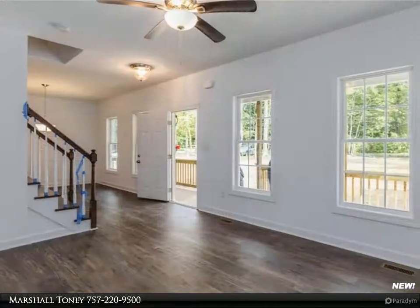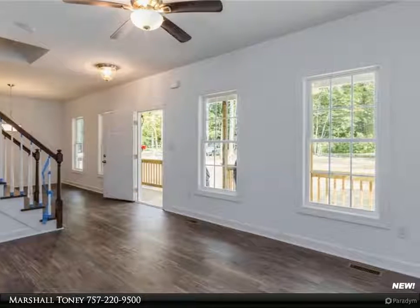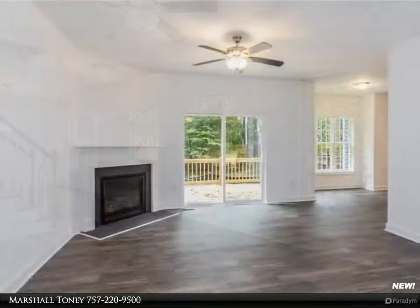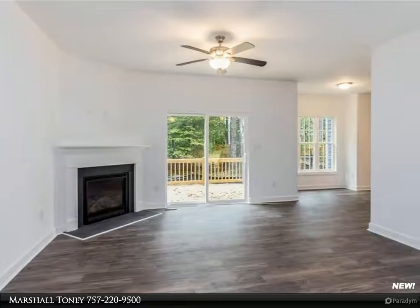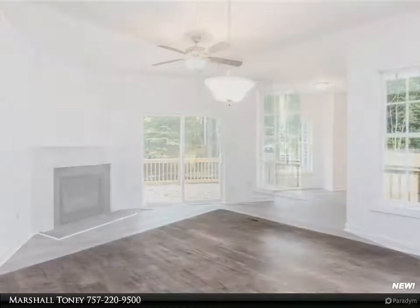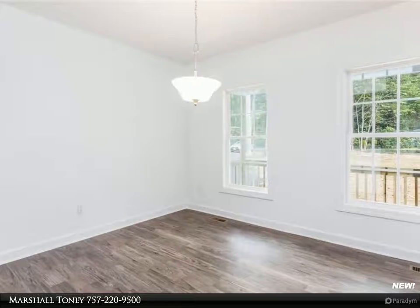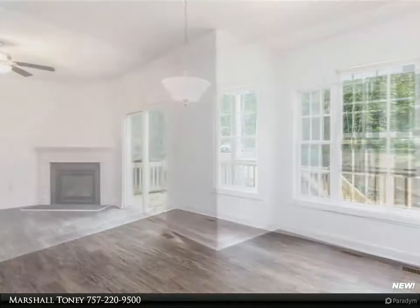This beautiful Georgian-style home will offer 2,634 square feet of flexible living space, including master suite plus 3 additional bedrooms. Interior features will include an open floor plan concept, 42 cabinets, granite countertops, a gourmet-style kitchen with center island, stainless steel appliance package and fireplace.